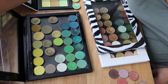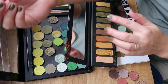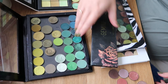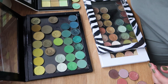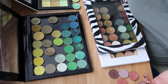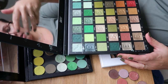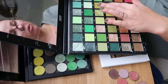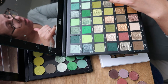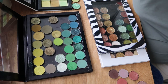Do I have something in Gemini? Different. Different, more gold. Different, more green. And I don't think there's anything in here. And the other thing is maybe the Earthy palette. But this one has such underwhelming greens, to be honest. Like shimmers, in the sense that there's not a lot of color choices. But this one is that shade that I'm looking for, in a better formula. So I'm gonna keep this one.